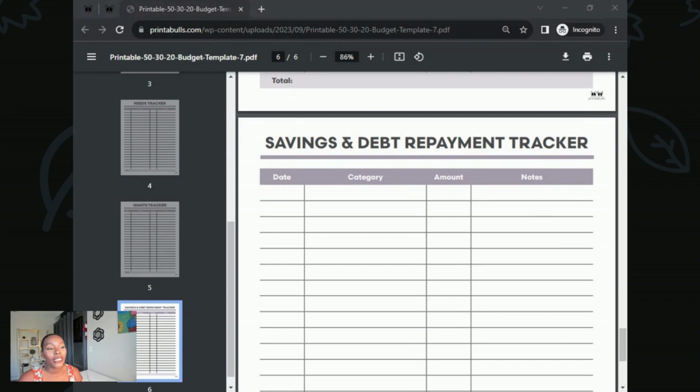So I want you just to get in the habit of actually recording what you're saving and what you're actually putting towards debt, because in the next episode, we're going to actually talk about this budget. Yes, this is the crazy part, because we have to start cutting out some of the things that we were doing and start saving more or paying off debt more, and cut out the frivolous spending.